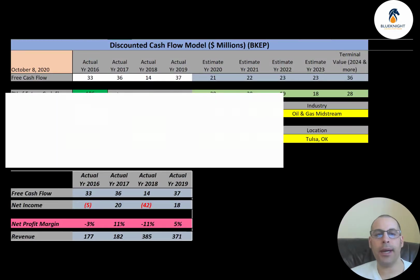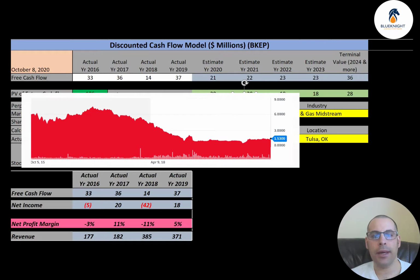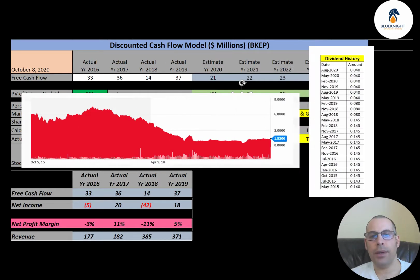Let's see where the stock has been trading the past few years. The stock peaked at about $7 3 years ago, but it's been coming down ever since. It looks like it's at a really low point. It seems really undervalued according to my model and according to Simply Wall Street. Their dividend has been dropping also the past 5 years. It used to be 14 cents, now it's down to 4 cents. Part of the decrease in dividend has to do with the lower stock price, but I believe a big part of it is due to cost cutting.